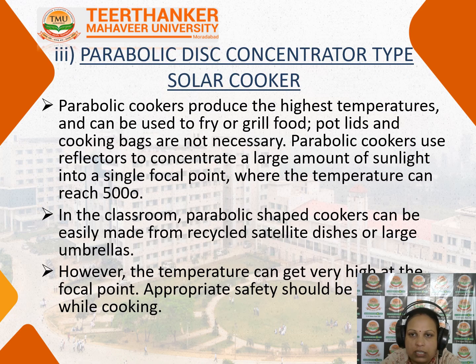Third one is the parabolic disc concentrator type of solar cooker. As the name indicates, parabola. The mirror is in parabolic shape and is designed differently as compared to the other two types of solar cooker. So it produces the largest heat temperature and it is used to fry or grill the food, and the food is kept in a pot with a lid. The parabolic cooker uses reflectors to concentrate a large amount of sunlight, and it has a single focal point in the middle. Here the temperature rises to about 500 degrees centigrade.